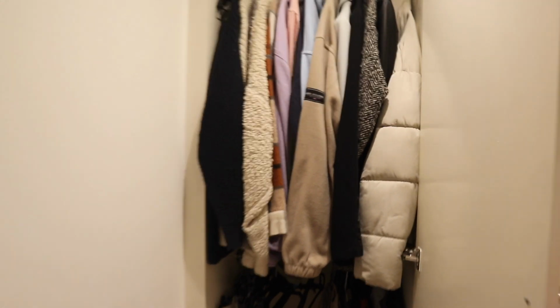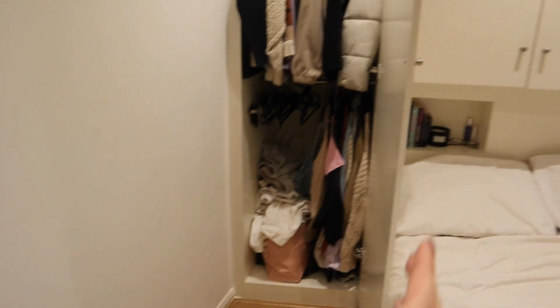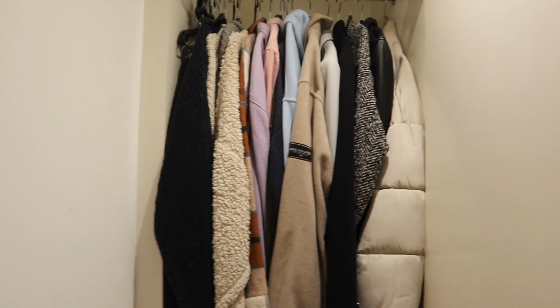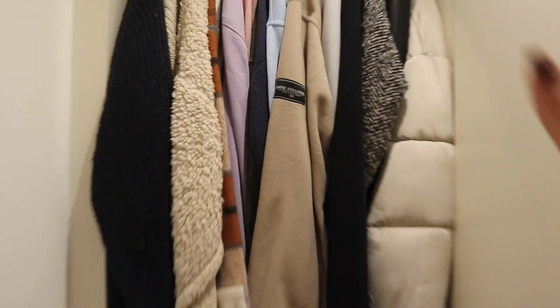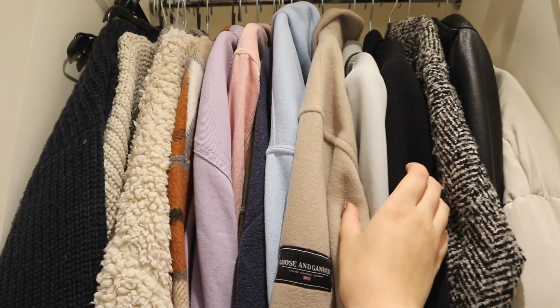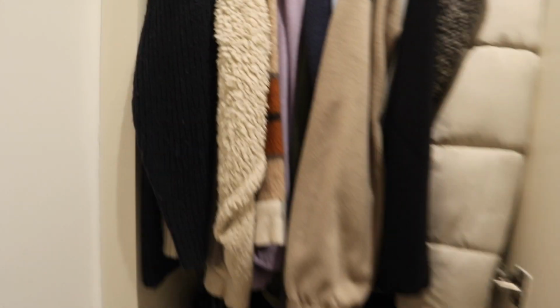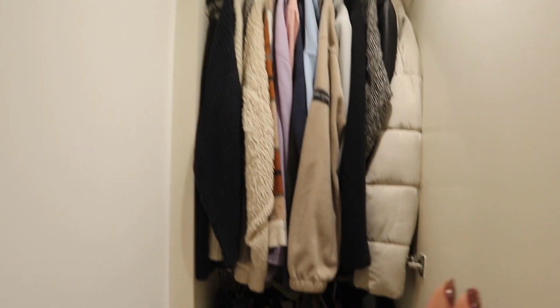And then if we do a full turn, this is the wardrobe side of things. As you'll see, there's not a lot of storage. This is, I think, going to be messy, so just don't judge me. But this is what I have for wardrobe space. It's a very narrow closet. You can see I've tried to cram as much in as possible, but I've organised it as coats, blazers, fleece, hoodies, shirts, jumpers. It's not really an ideal situation, I'm not going to lie, because it doesn't fit very much in it.